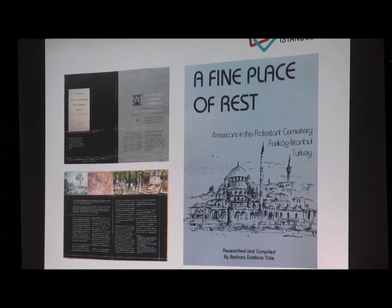As the inheritor of the board's historical legacy, the American Research Institute in Turkey also seeks to continue its efforts at the cemetery. Since 2015, it has made an annual guided visit, part of its local tour program.